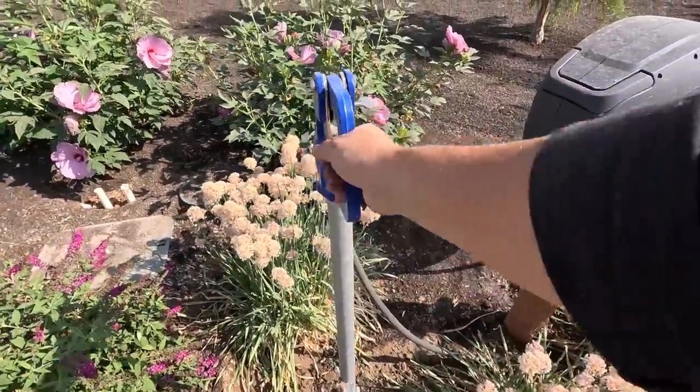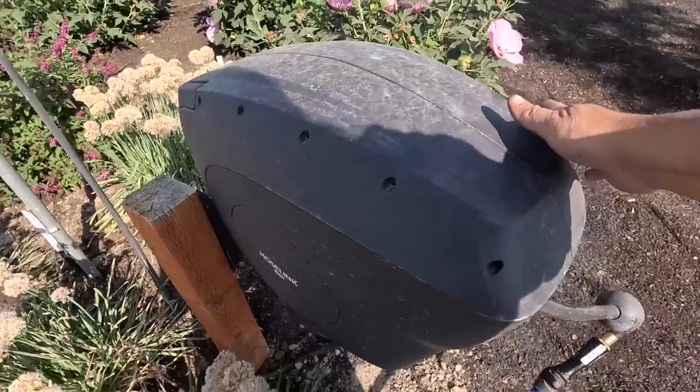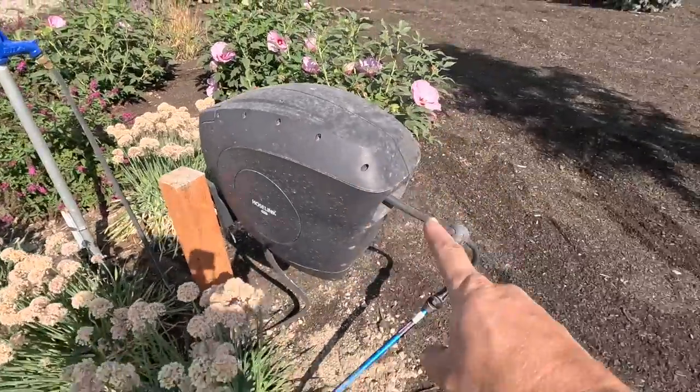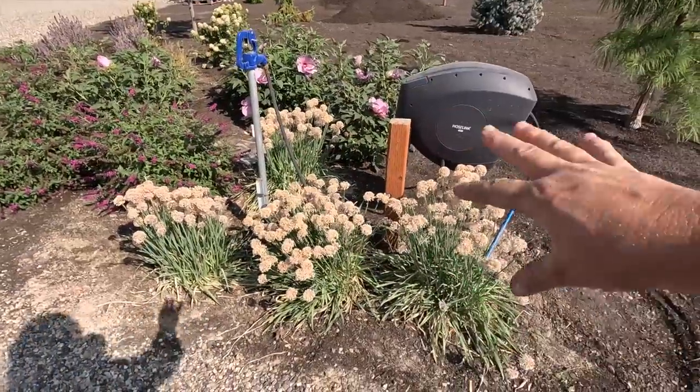I don't even need to step there to turn the hose on. And then this right here, that's as far as it goes. So I can plant stuff here and it's never gonna be in the way of a hose. We always pull it out that way. So it's just kind of a nice little thing to soften this area.